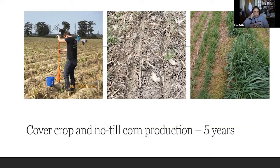So some of this is coming from some trials we've had. The data I'm going to show is at 5 years into the study, but we've actually had land in no-till and cover crops for about 9 years at this point. It was started just before I came to LSU, and we've been maintaining it. And you can see we have our rows. This is in the very early part of the project.